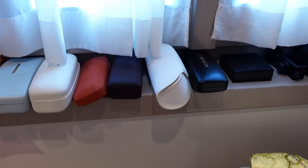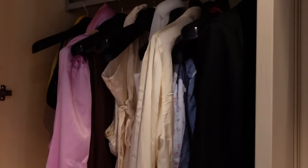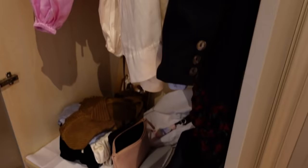My many, many sunglasses, some of my camera equipment, and then we just basically split this up into, this is like Kellen's side of the closet. Okay, there we go. It's Kellen's side. And then this is my side. I pulled out what I want to potentially wear here in Lake Como. I have my jewelry, my night clothes, etc.